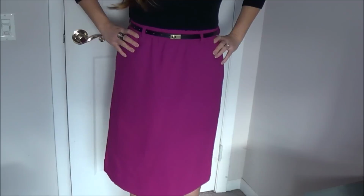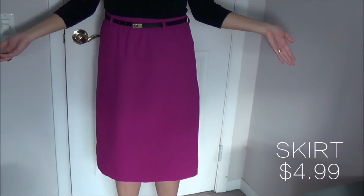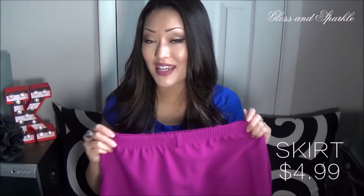So I also got another skirt in this fuchsia color. It's also a pencil, and it's about the same length, only this one has little belt loops here. Again, the elastic waist, super easy, and I like this one. Okay, I do have more skirts, but I'm going to hold off on those so I can show you something a little bit different.